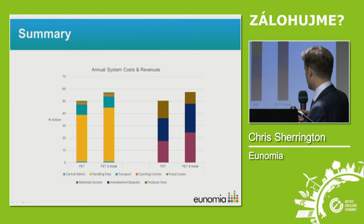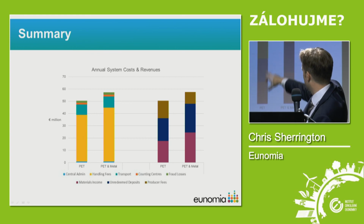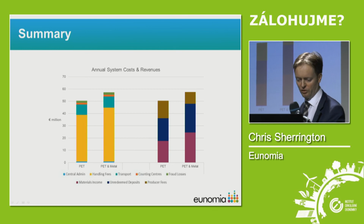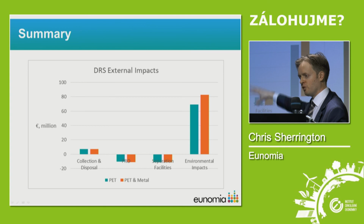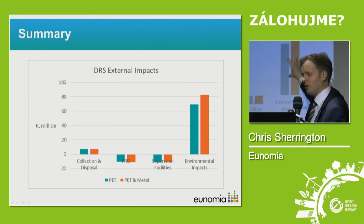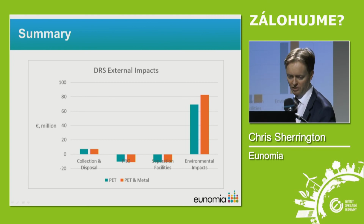So again, to summarise, we have the system, the costs on the left side for PET only and PET and metal, and the revenues which match those, so it's a not-for-profit system overall. And here are some of the changes in the financial situations for the different stakeholders. And by far the largest positive impact is on the environmental benefits side.